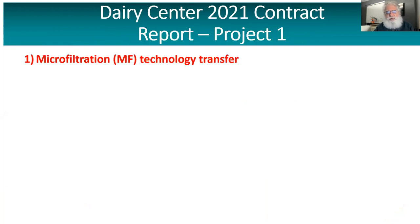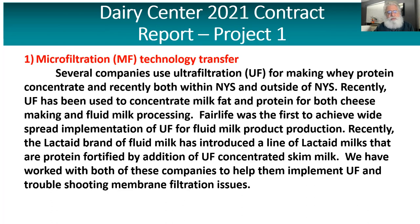First, microfiltration technology transfer. Several companies use ultrafiltration for making whey protein concentrate, and recently, both within New York State and outside of New York State, we have plants that are working with milk UF. Recently, ultrafiltration has been used to concentrate milk fat and protein for both cheese making and fluid milk processing. Fairlife was the first to achieve widespread implementation of ultrafiltration for fluid milk product production.